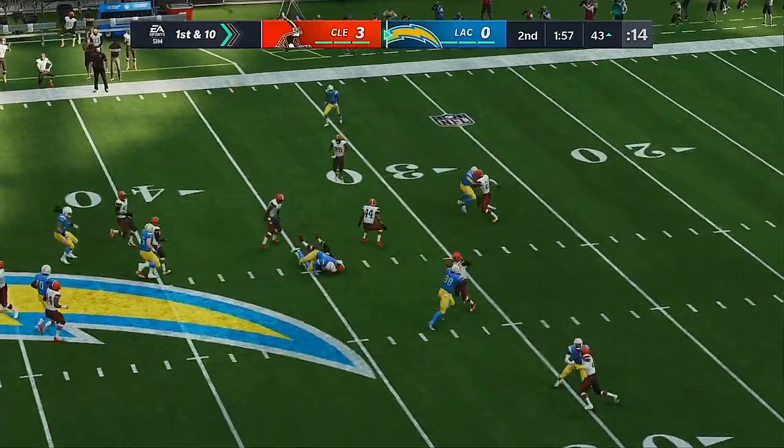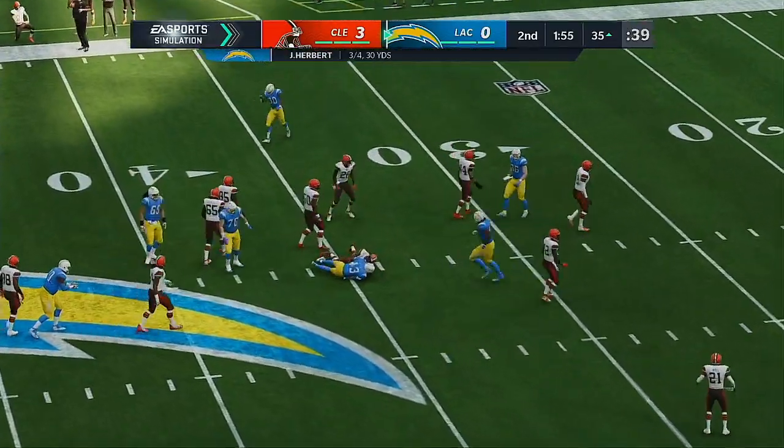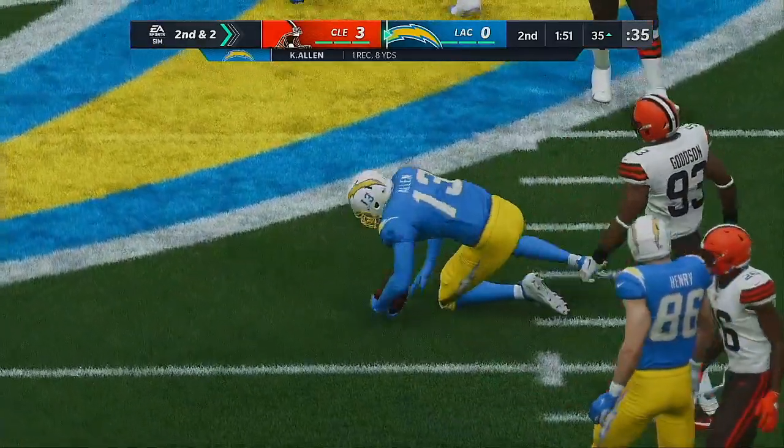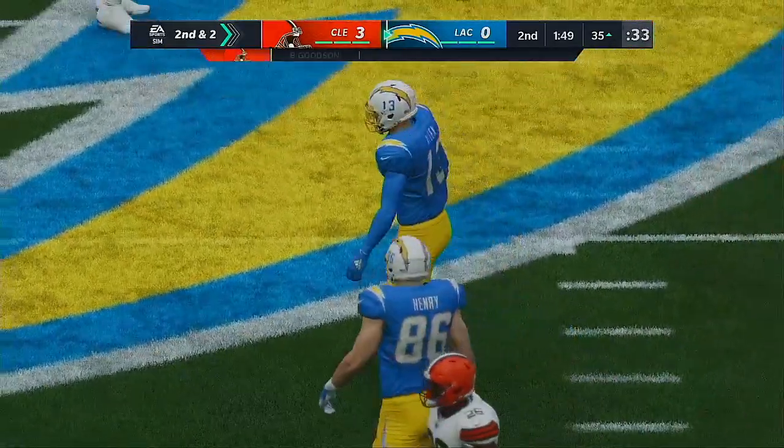Herbert on first down now. And this is caught. First catch for Keenan Allen. This will be stopped about 2 yards shy of the marker. 8 yard gain, second and two.